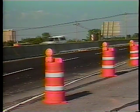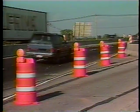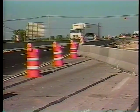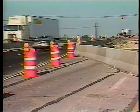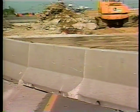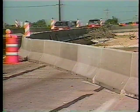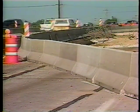Drums or other proper channelizing devices should be used to channelize vehicles up to and past the barrier end segments to tie into the rest of the barrier installation. Where channelizing devices are used, the barrier end segments must not have any delineating devices placed on them. Delineating devices would only cause confusion.